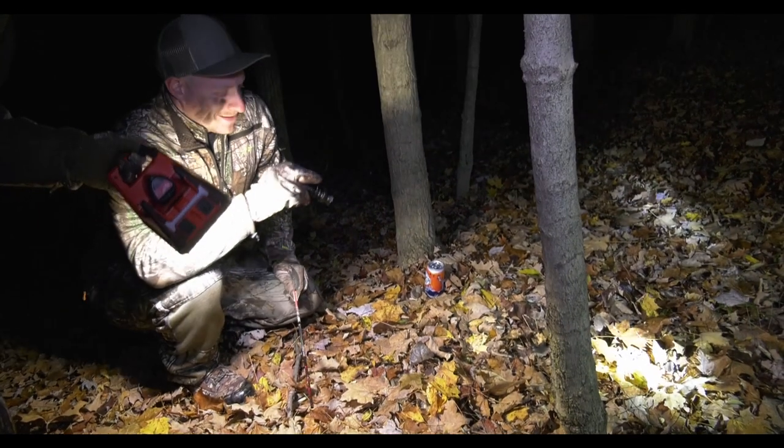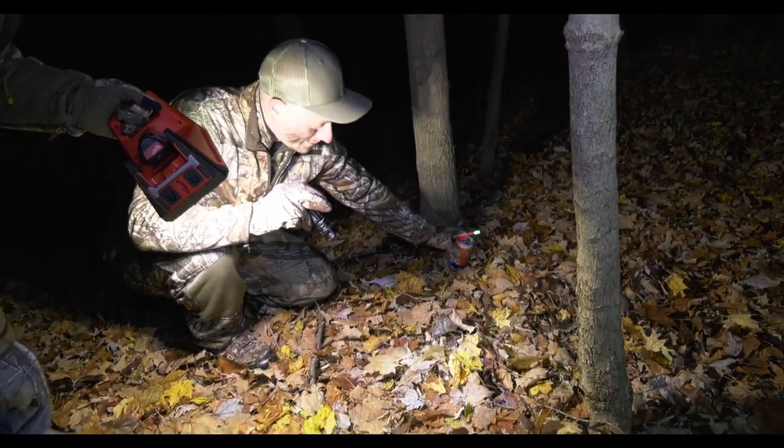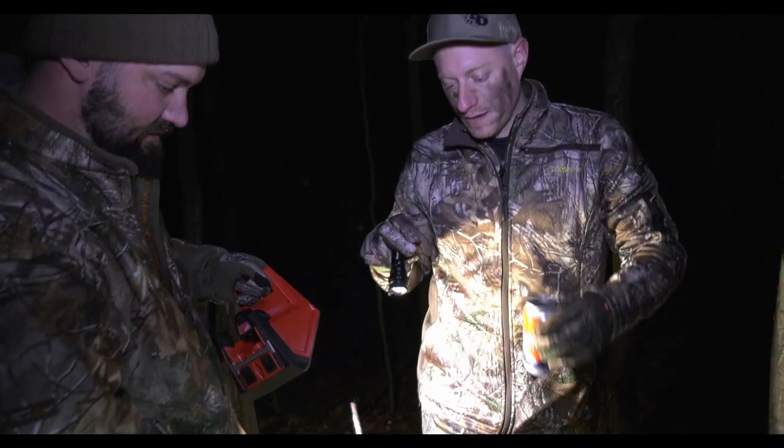Okay. Now we're gonna have to take this super slow. I agree. I like this. He came down a lot farther than I thought. See that arrow. No, that's a good thing.